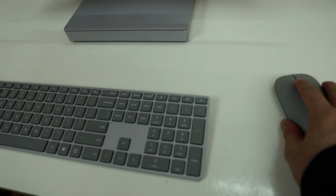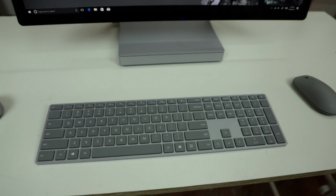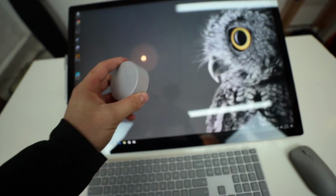The mouse and keyboard it comes with are good. I wouldn't say they're anything special, but they work. And again, they do come with batteries, so that's nice. The keyboard feels good. I want to quickly talk about the dial, the little puck here.